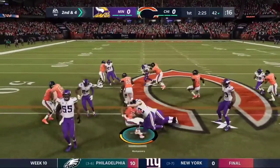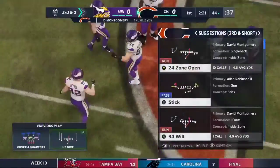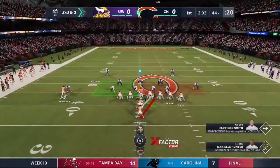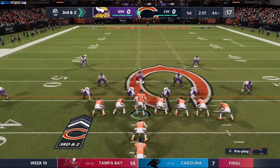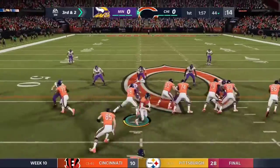First carry now for David Montgomery. And very little daylight there. He'll get a couple up to the 44. An early test, 2 plays in. This is 3rd and 2. A gain of 2 brings up 3rd and 2.